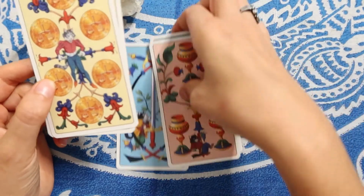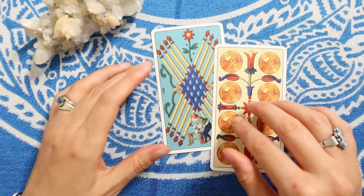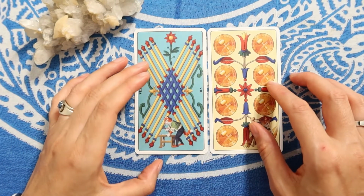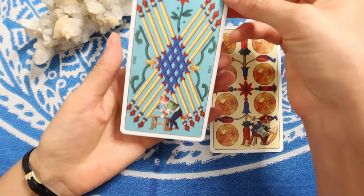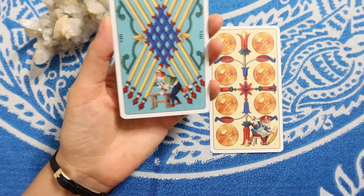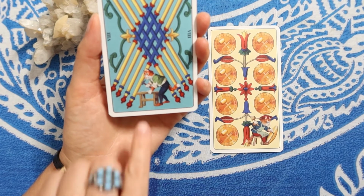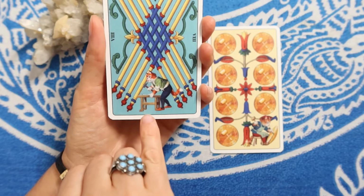The other thing that I have found with this deck is that in some cards sometimes you're sort of wondering where the description for the minor arcana picture comes from, and this is a good example here. Here is the Eight of Wands, and we have a cat working away, nailing something or doing some sort of carpentry work.